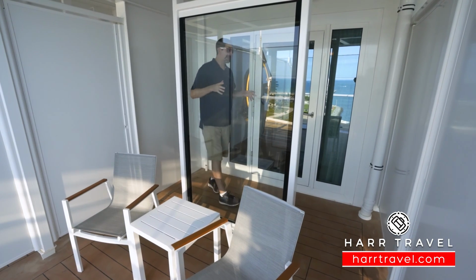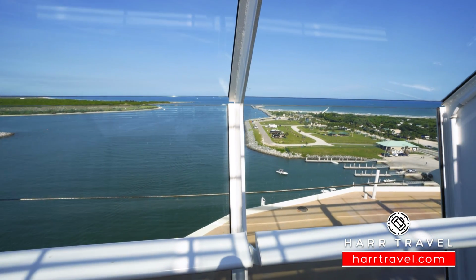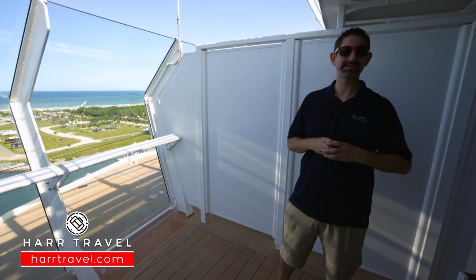So the name of this category is extended balcony, and that's exactly what it is. You're sitting on top of the bridge, looking out and take advantage of the incredible views. And right here is your private space. It actually is very private for the forward-facing verandas here on board. I think the spa ones are the best in that sense.